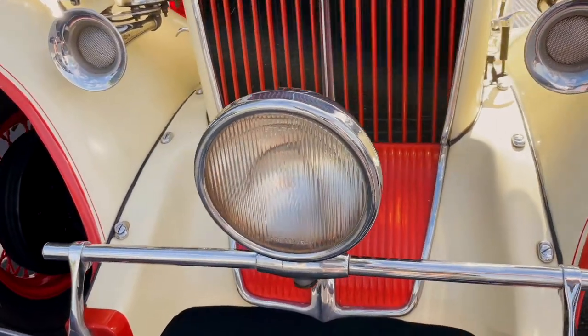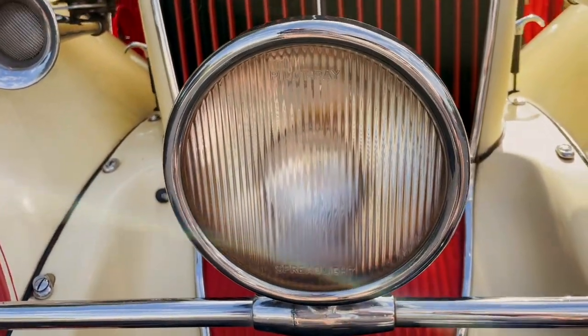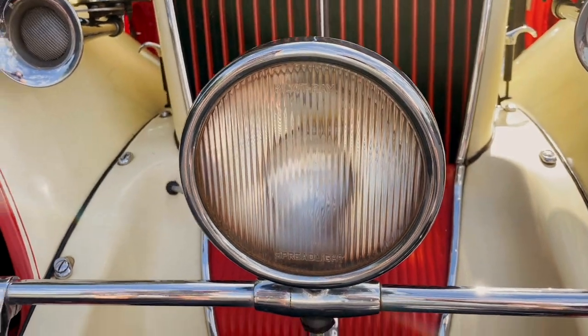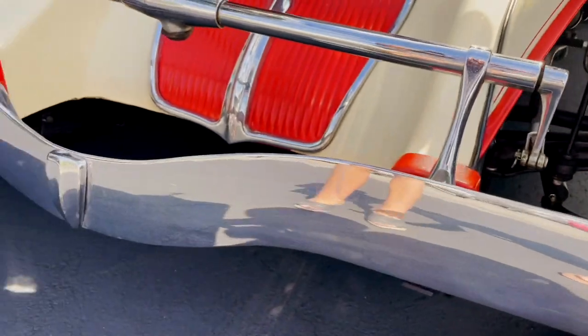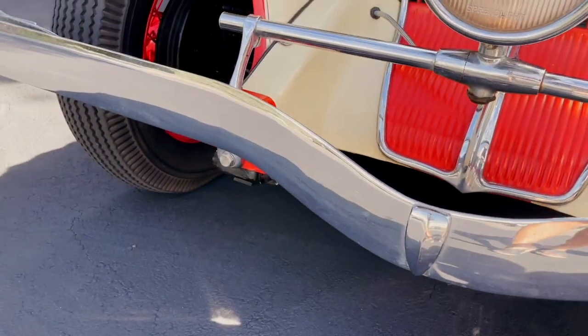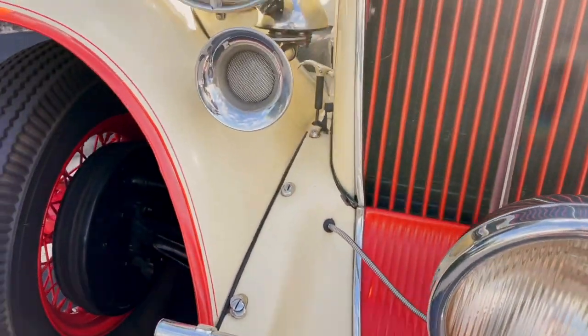This is your true 1930s car. You've got the third light up front. It really sets itself apart from any other car. You've got this front bumper as well. It just looks really unique and very cool.